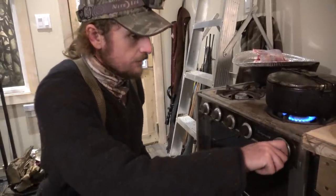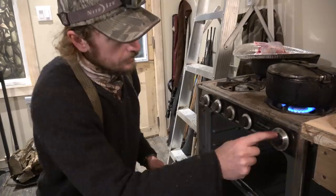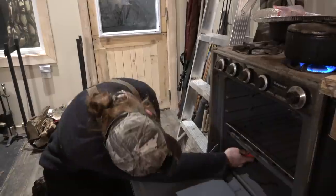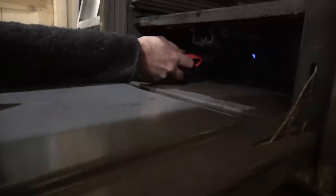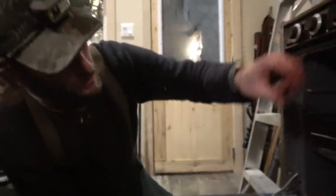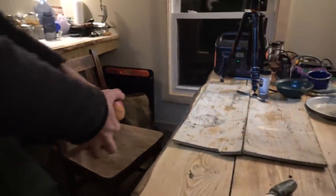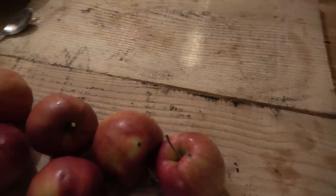This oven's off. You turn it from the high heat all the way down to the low heat, all the way to the oven off, pilot's gas on, and then there's a little pilot light back here, and you just have to wait for the propane to run down there. You just crank it up, and then this whole bar here is perforated with holes, so the propane runs into this bar burner, I guess, and heats your oven up. It works real good. We had it going the other day for something.